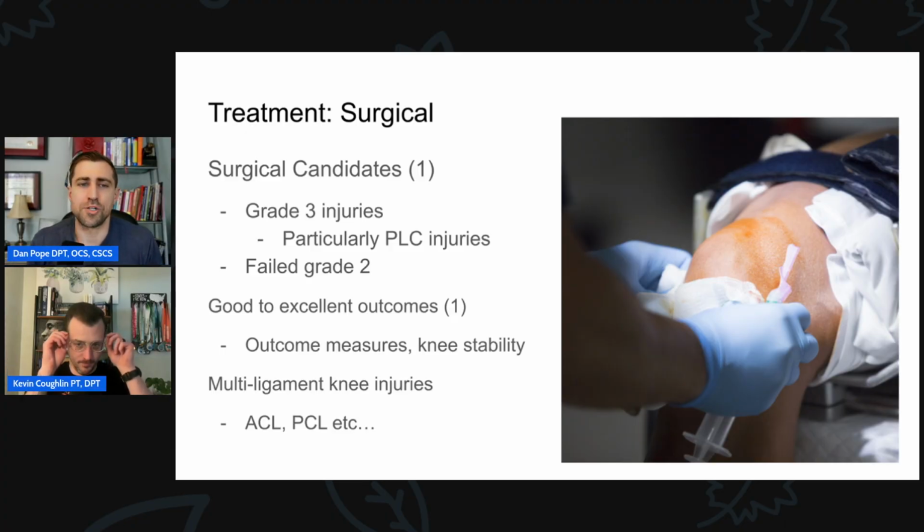Let's talk a little bit about surgical treatment. Now, who are going to be good candidates for surgical treatment? So for grade 3 injuries, particularly for those posterior lateral corner injuries, not isolated LCLs, you're going to consider surgery. You can also consider surgery for failed grade 2. So if you have maybe a grade 3 LCL injury that failed conservative management, you can consider surgery. If you have a posterior lateral corner injury, grade 2, that fails conservative management, you can also consider surgery, right?